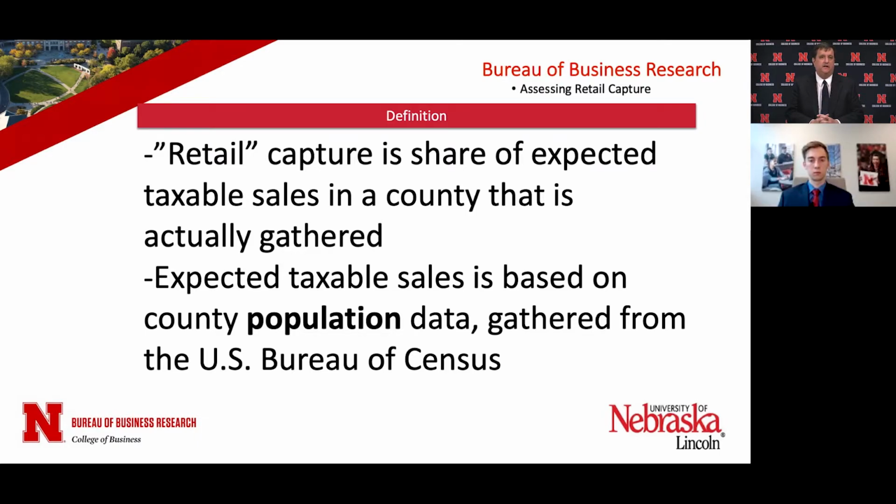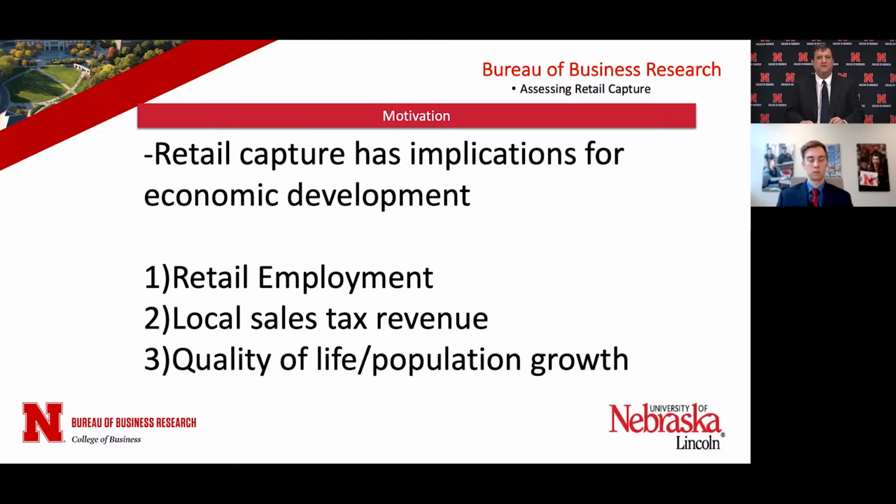As indicated, expected taxable sales is calculated based on the county population. So we compare actual county taxable sales with expected taxable sales. And of course, that population data comes from the U.S. Bureau of Census. Okay, now why are we doing this? What's the reason for this effort to focus on retail capture? Well, I see at least 3 reasons.